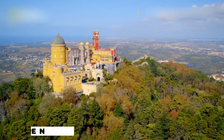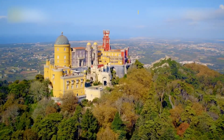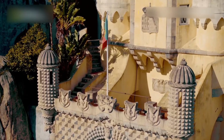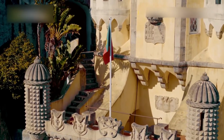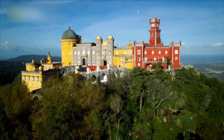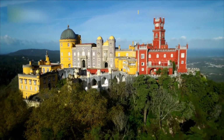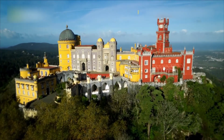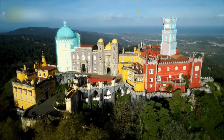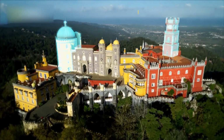Penha National Palace, Portugal. Just 40 minutes away from the capital of Lisbon, the Penha National Palace is an astonishing view to enjoy. With shades brighter than most castles and cartoonish scenery, it is one of the most unique facades that Portugal has ever built. It is decorated with a variety of architectural styles that visitors could see once they climb up the castle's hilly landscape.